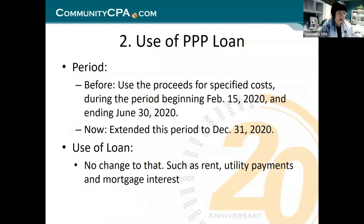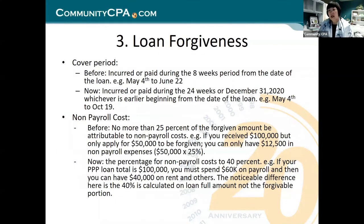And of course, the number 3 is loan forgiveness. A lot of you don't want to get into PPP because the forgiveness can be troublesome. There's too many requirements. 8 weeks is too short. So now it changed on June 5th. Before, the expenses needed to be incurred or paid during an 8 week period. Right now, it is 24 weeks. So an example would be that if you got your money on May 4th, before, they asked you to spend it before June 22nd. Now they're saying you can spend it slowly till October 19th. That is the difference.